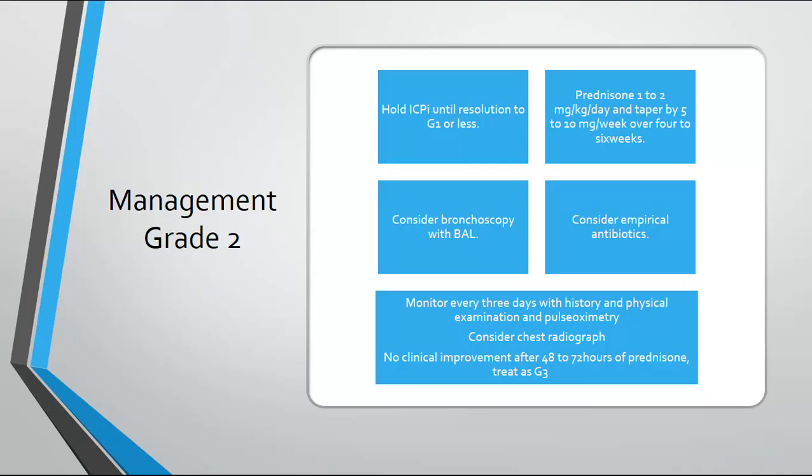Grade 2 therapy, when we escalate the therapy a little bit more: number 1, as always, you stop the offending agent, you start them on prednisone, 1 to 2 milligrams per kg per day, and you taper it over 4 to 6 weeks. You start tapering when the patient is showing evidence of improvement, whether clinically or radiologically. You keep them on the high dose until you start to see clinical improvement, then you start tapering down the steroids.